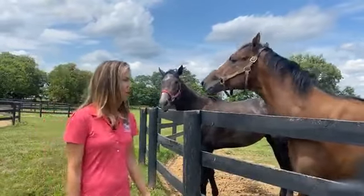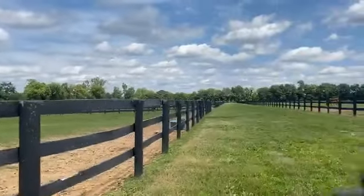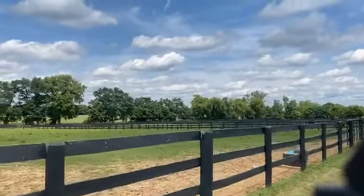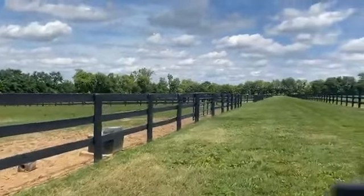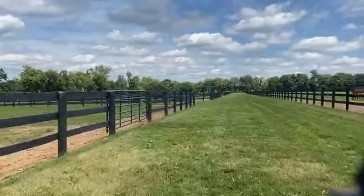Okay, well, let's walk over to see a couple others. So you can see the paddocks are rather large, just enough space for them to move around, get some exercise. If they wanted to run, they could, but they can't get up too much speed, which is what we really want to control them from doing.